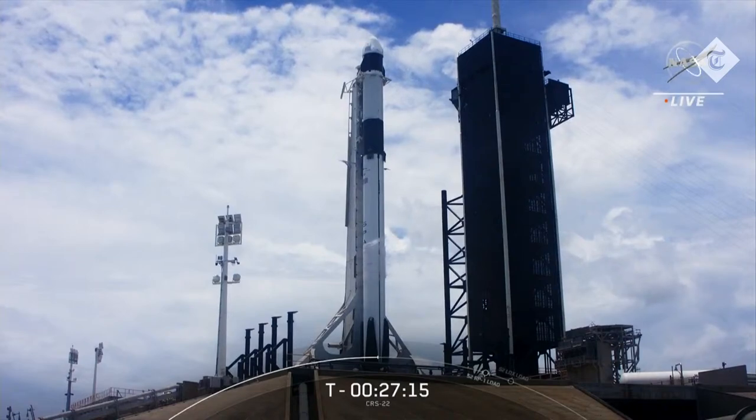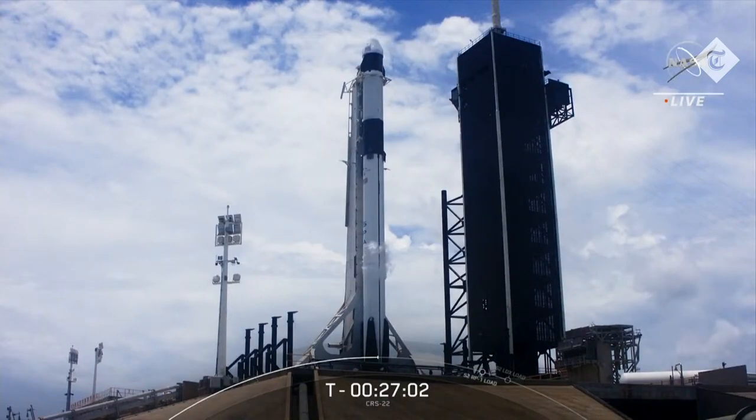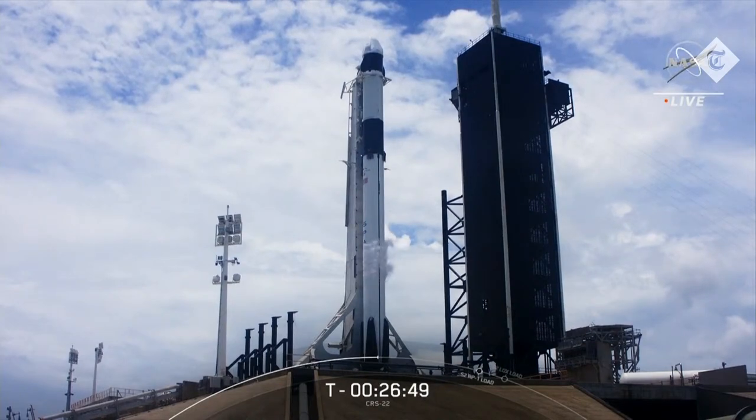Now, you're looking at a live view of a brand new Falcon 9 booster. This is actually the first new booster that we're using this year, and the vehicle stands 229 feet tall, or slightly taller than a 21-story building. Falcon 9 is a reusable two-stage rocket designed and manufactured by SpaceX for the reliable and safe transport of both people and payloads into Earth orbit and beyond. This Falcon 9 rolled out to the pad and went vertical on Tuesday, June 1st, around 3 p.m.